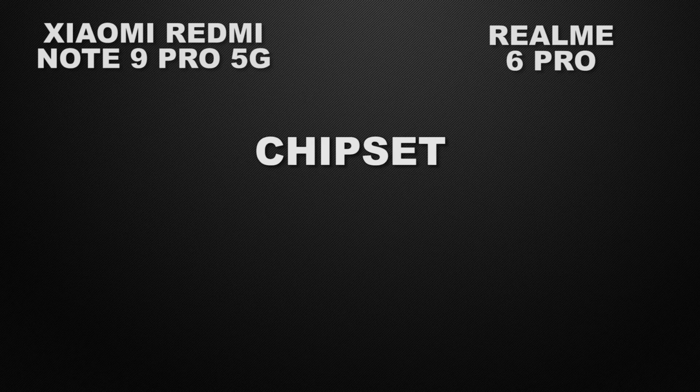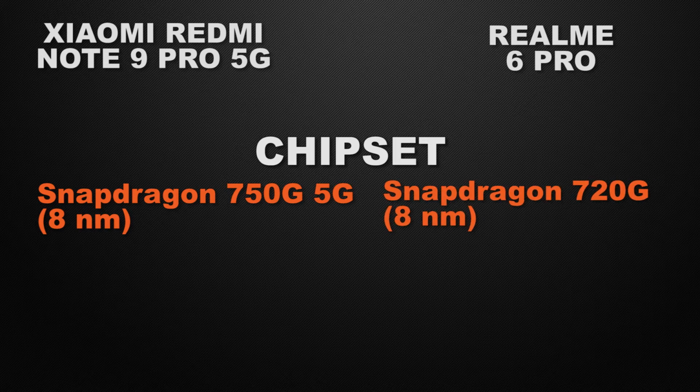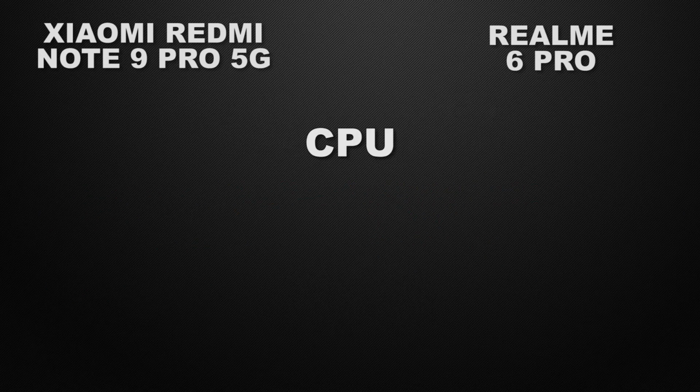Let's talk about the processor of the devices. Note 9 Pro 5G is powered by Snapdragon 750G and 6 Pro have Snapdragon 720G. So clearly the winner here is Note 9 Pro 5G because it can perform faster. And about the GPU of the devices, Note 9 Pro 5G comes with Adreno 619 GPU, whereas 6 Pro have Adreno 618 GPU. So again the winner here is Note 9 Pro 5G because it can give you much more FPS in games.